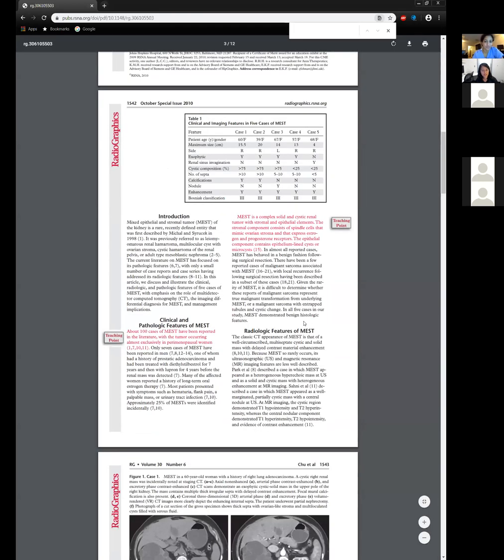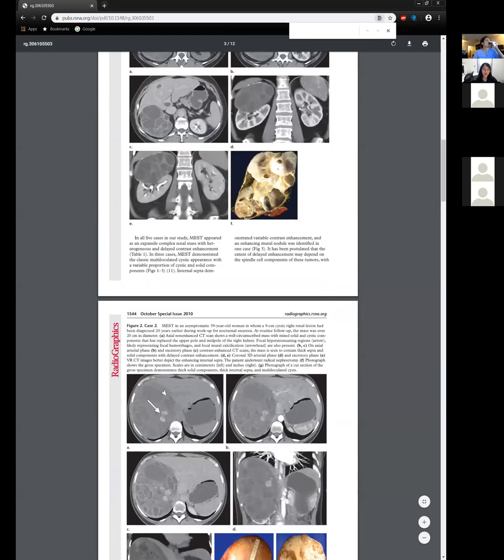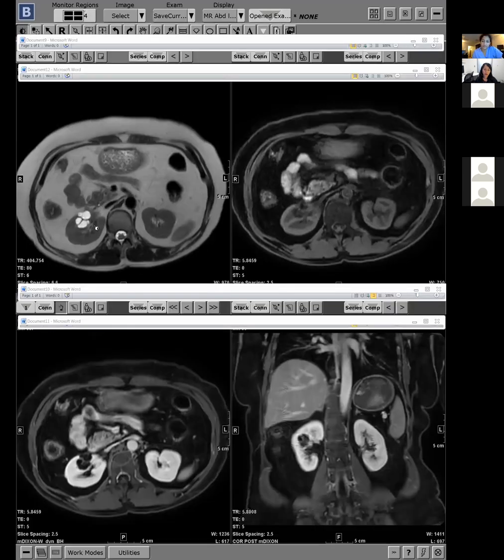And do you always have to resect it? Is an ablation an option? Not for the ginormous ones, but for the smaller ones. Again, if it's a 2F, you're supposed to follow it. Which is what they did, and it was increasing just a little bit. I guess that's why they resected it. But I don't know. Can you ablate cystic lesions? I guess Artie would know better.